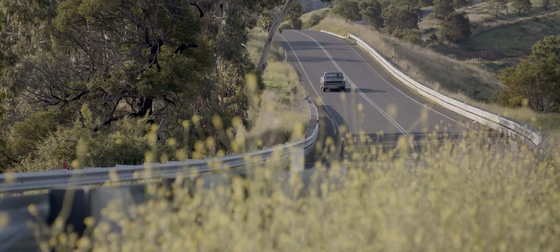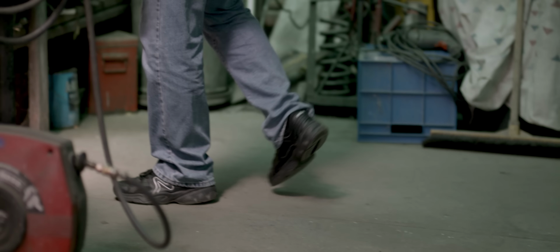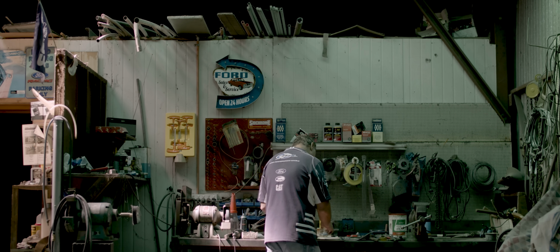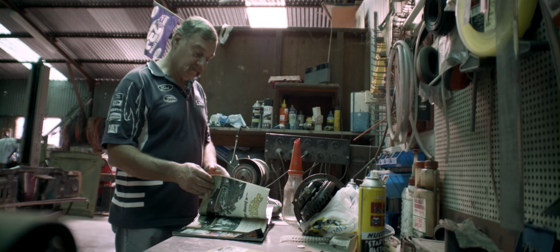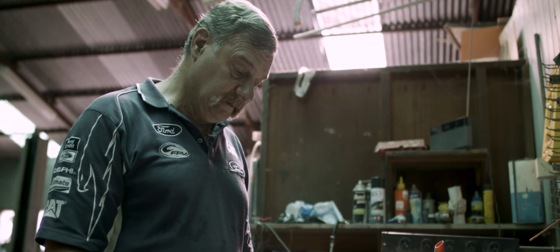My name's Delaveris, retired motor mechanic, and I still work on my own cars. Reading the Wheels magazines, this article came up with this '68, '69 XT Coupe GT. It was a concept car. Yeah, I just fell in love with the car. Said, well, geez, I hope they produce this car because it'll probably kick the hell out of Holdens at Bathurst.